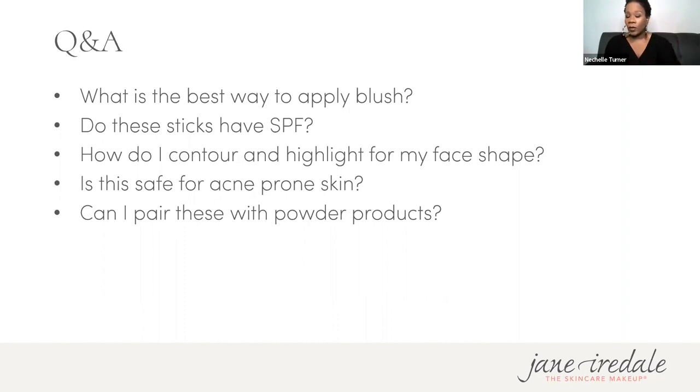And again, another thing is that there are so many trends right now, like that no-makeup look. So this is a great way to do that. What you can also do is put it on, do your contouring or your sculpting before you put your foundation on.